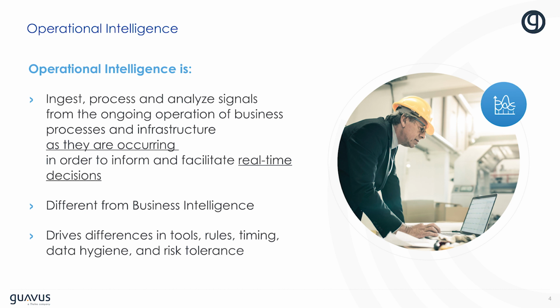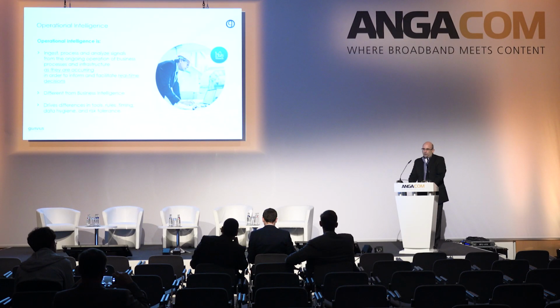Now, this sounds similar to, but it's distinct from business intelligence. Business intelligence uses some of the same data sources, but its real goal is to inform and improve strategic decisioning and reporting. Now, why do we care? Well, this is an important difference because it drives differences in the tools, the rules, timing, data hygiene practices, and even risk tolerance for the users of these tools.